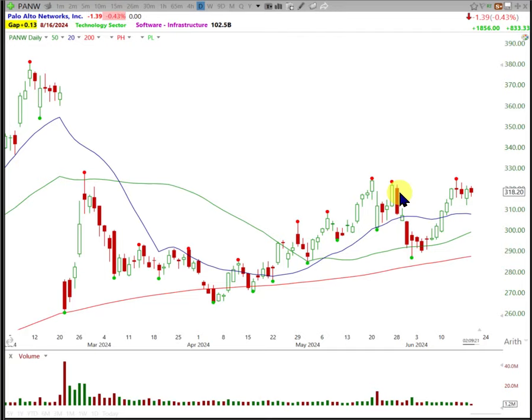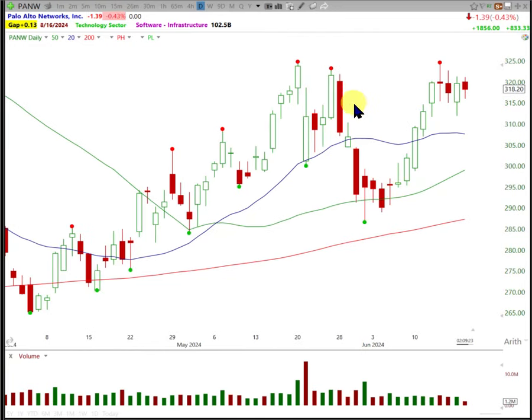Someone will say, well, what's a void? Well, here they came down really hard, right, fast, and there's little to no overhead resistance. However, the move down was pretty strong. It looked like it was going to go up, and it came down real hard.